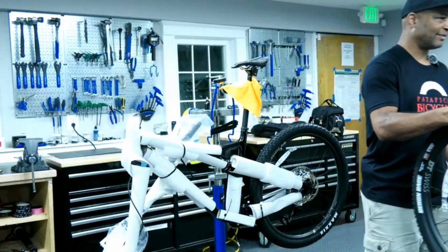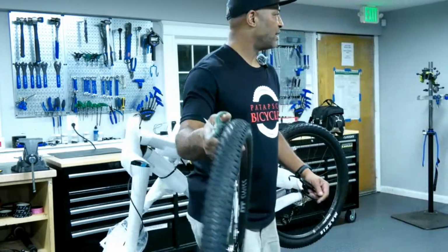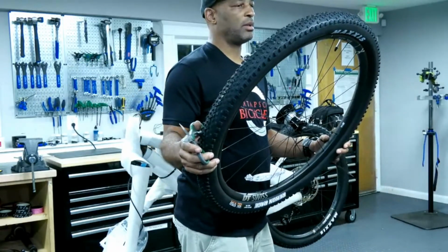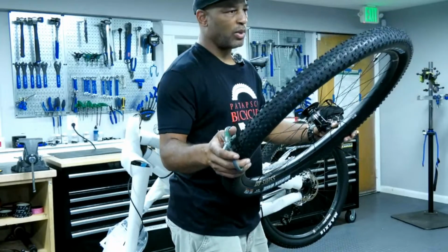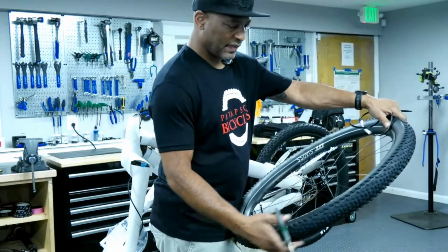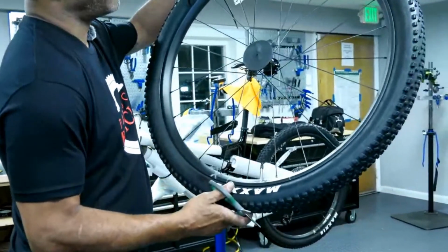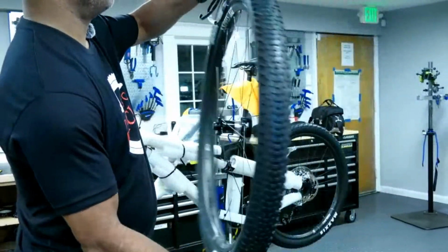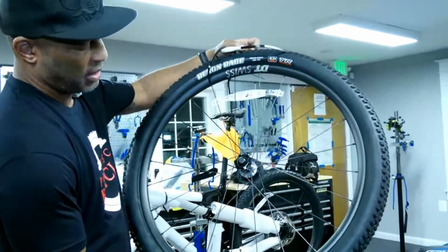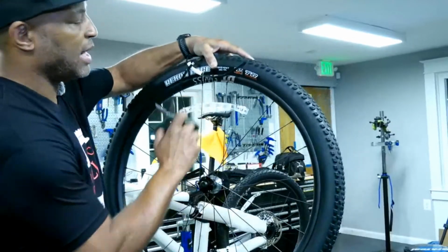Pick that up. Sorry. Yeah, that's light. Light with inner tubes. So it's coming with the DT Swiss XRC 1200s with some Recon Race tubeless ready tires, but they have tubes in them. We're going to take that off right away.